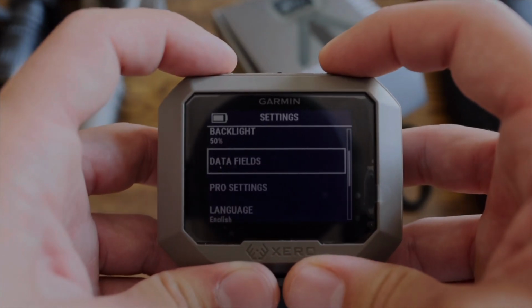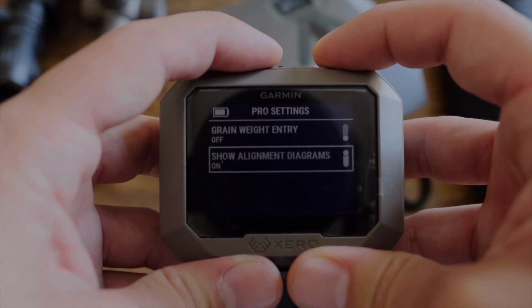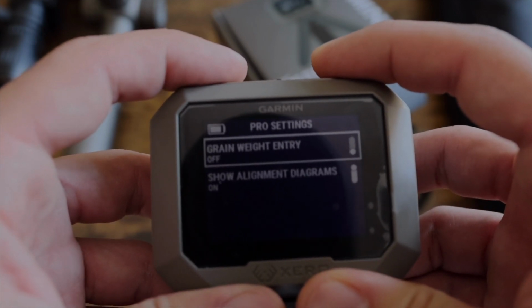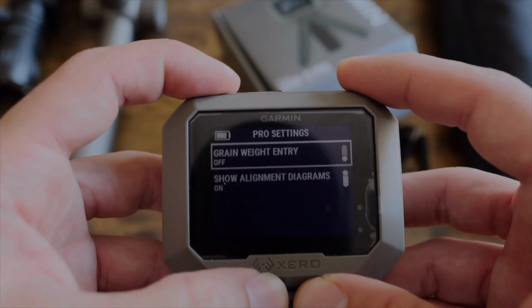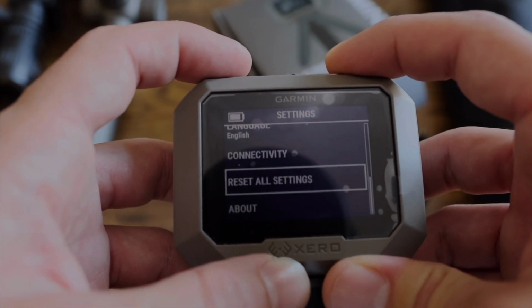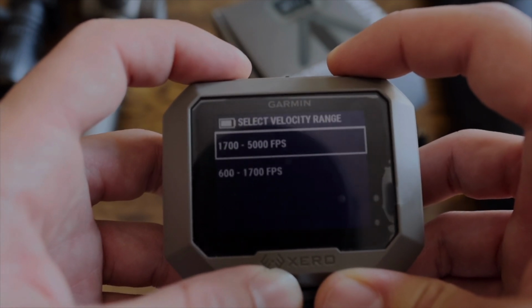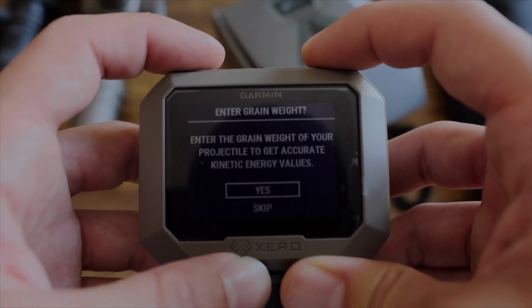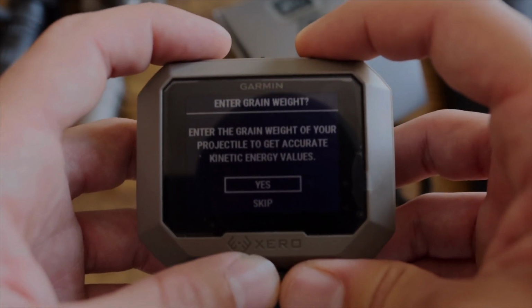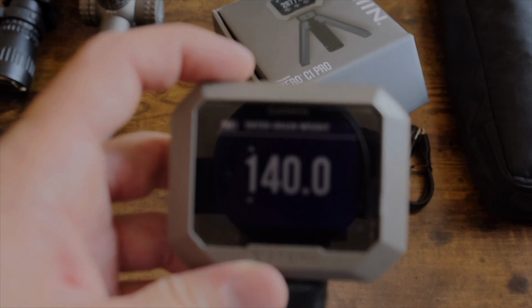Then you've got pro settings. What do we have here? Grain weight entry. Okay. And show alignment diagrams. I don't know why these are pro settings necessarily, but let's just take a look here. Okay. See what that changes, if anything. Language, connectivity, reset all settings. Okay. Now, let's go back to new session. Rifle. Center fire. Enter the grain weight of your projectile to get accurate kinetic energy. Okay. All right. So let's hit that. Let's just say I was shooting a 140 ELDM, so I don't have to scroll a bunch of numbers.